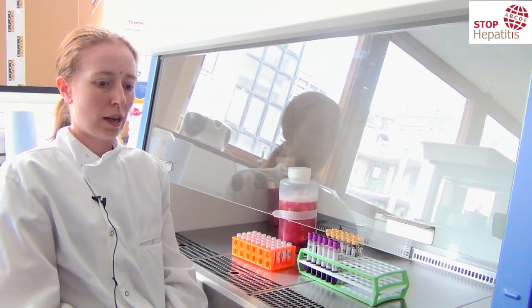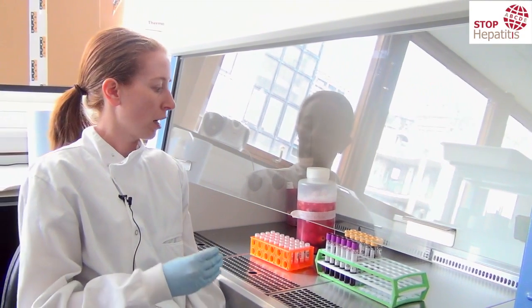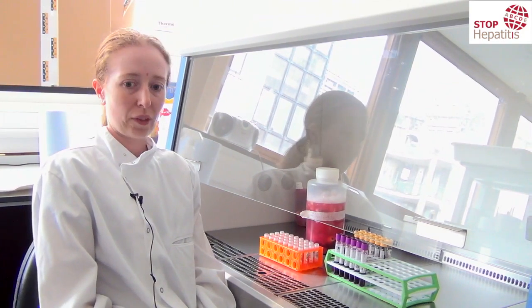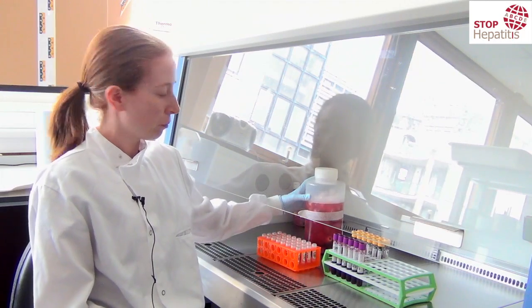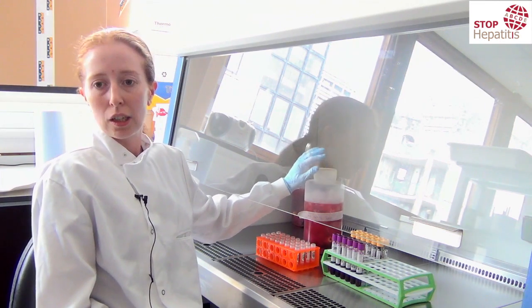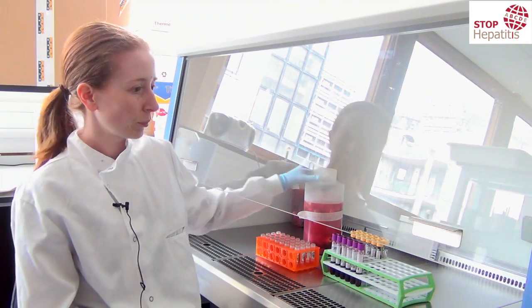All of our plasticware and sample tubes and anything which has been contaminated with infectious blood is discarded into a pot like this. It is filled with 2% Virkon, which is effective in deactivating HCV. That's then kept for 24 hours and discarded and incinerated.